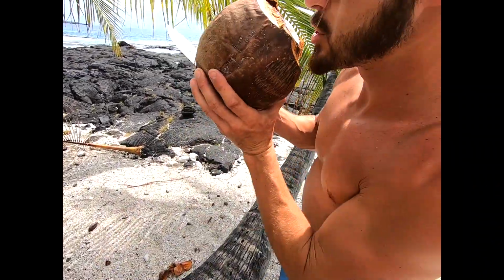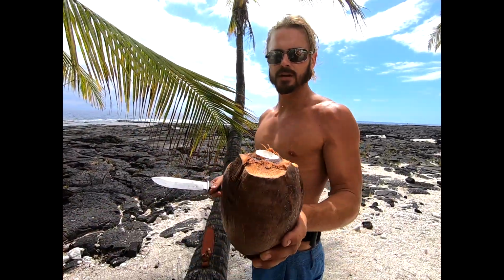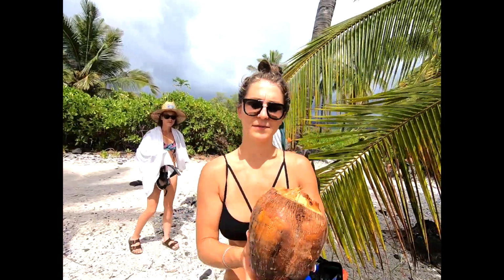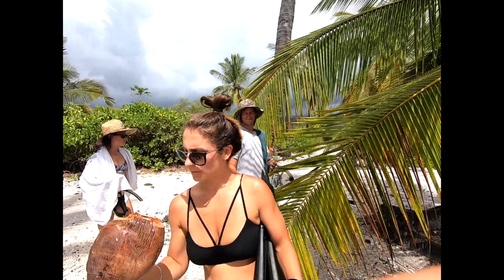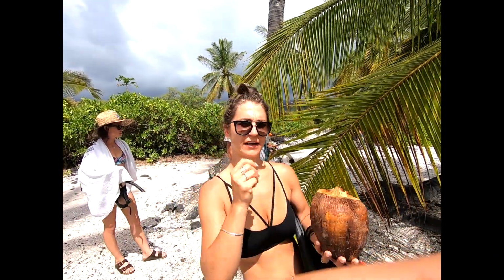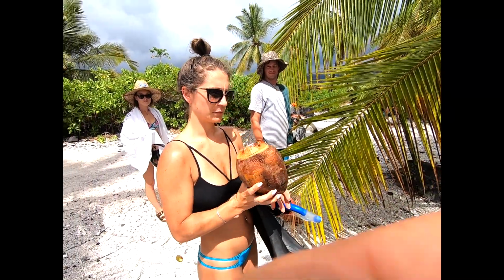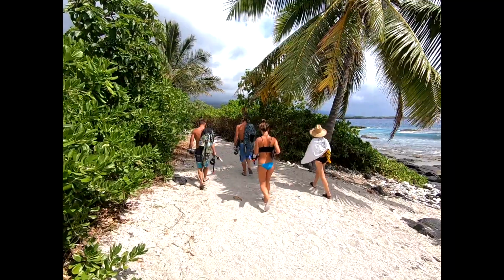Try it. Looks like a butthole. Good? Yeah. It's fine. I feel it's all warmed up. Getting our antioxidants. When the coconut's a little older like this, it tastes a little more rich. The young ones just all have a different taste.